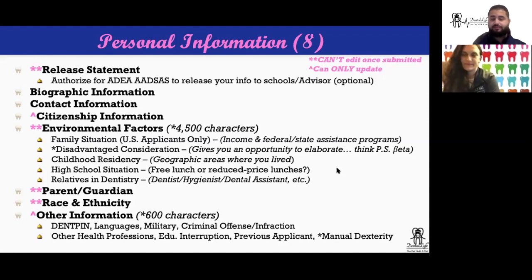The other health professionals. So I think we have someone in our class that was in medical school for a year and then they didn't like it or whatever happened, and then they ended up coming into dental school. So that would be considered under this section. Also, let's say you were in undergrad and then you had a year off, you had an emergency, a death in the family, you traveled or whatever happened, then that would be an educational interruption. So any gap year would count as an educational interruption.